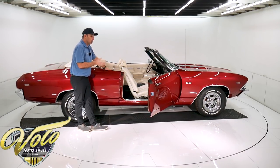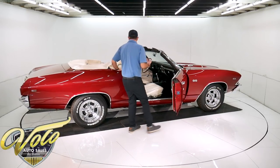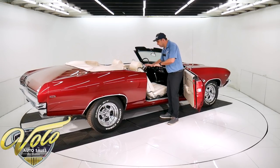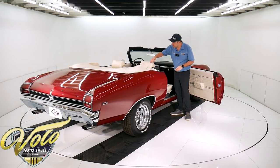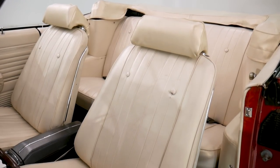The interior, the pearl white looks great against this red. Probably 10-year-old upholstery. It shows a little bit of patina. There's no rips, no tears. It's not new, but it's nice. They did recover the headrests. I don't like the covers. I would just buy headrests so they're not baggy.